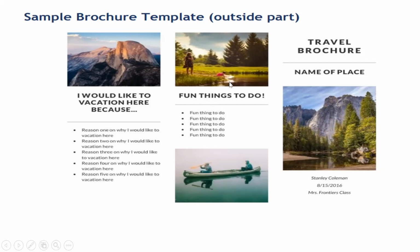The second example is fun things to do. What are they? You can make a list. Then a travel brochure. You can mention the name of the place. And yes, for example like this, a travel brochure.